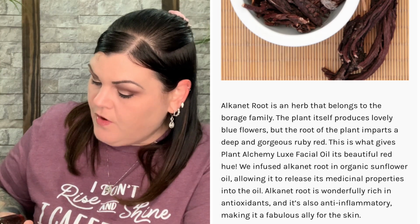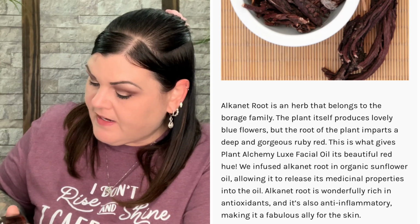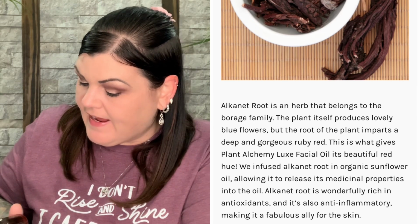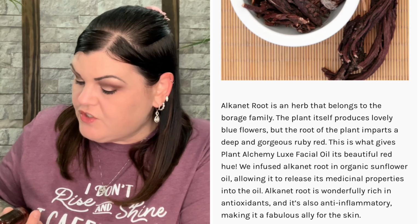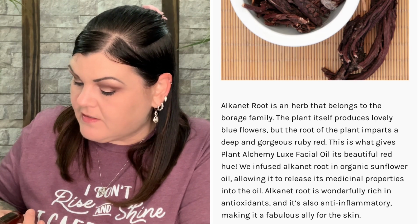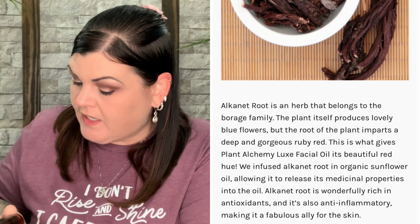It says, formulated with the luxurious plant oils to make skin look brighter instantly and over time. Gently massage onto freshly cleaned face and neck, morning and night. Dang, that's really hard to read. All right, so there's that.